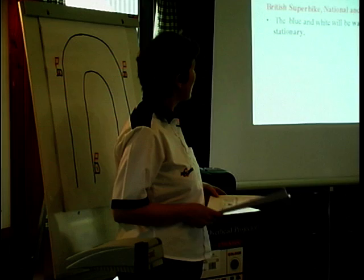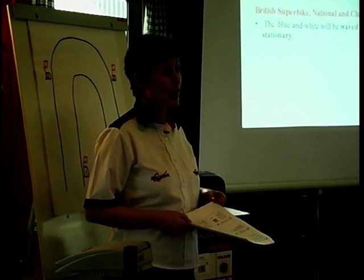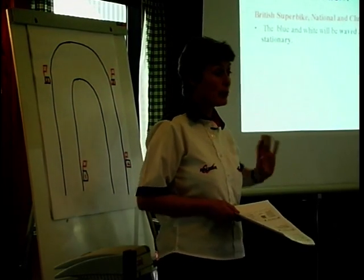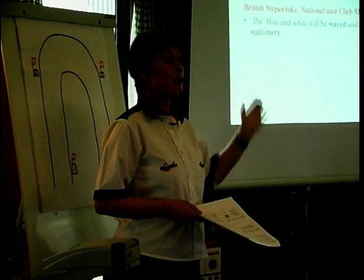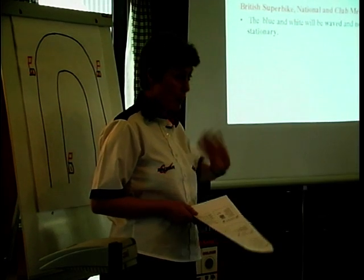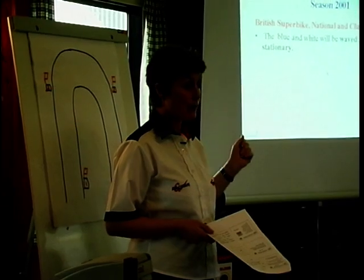At the moment there's a great change in worldwide flag signalling, and so what we're going to do is to concentrate and have a session on flags, because there are quite noticeable changes. The blue flag and the white flag will be waved and not held stationary. Now that is the big change. Before we've had a still flag, moving on to a waved flag on the next section. That stationary flag has gone. There will just be a waved white and a waved blue.